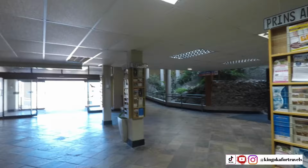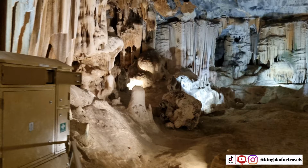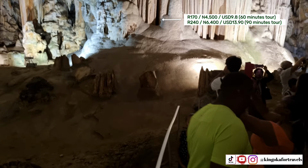You get offered two types of tours, heritage and adventure. For the heritage tour you're required to pay 170 rand for 60 minutes, and the adventure tour you pay 240 for 90 minutes, as it is a more detailed tour through the cave.